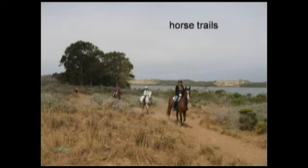Next. Horse trails. This has been my most difficult one to find because there's no maps, as far as I can tell, in most of the places along the coast, of which trails are open to horses. When we designated different trails or identified different trails, we tried to find who the trail was designed to be available to. And horse trails and now mountain bike trails are becoming very popular. These are still difficult to find.